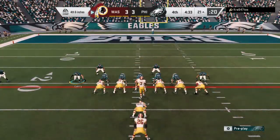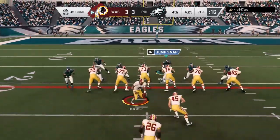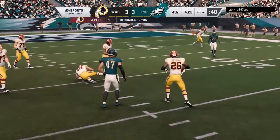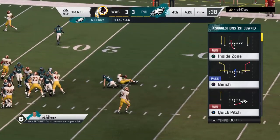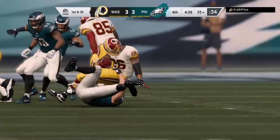Tie game, 4th quarter, and they're going for this thing on 4th down. Running for it. Here's Peterson. Oh, and I think he went backward. He did. Adrian Peterson as good as they come, but here he can't get to first. And the Eagles defense able to hold.